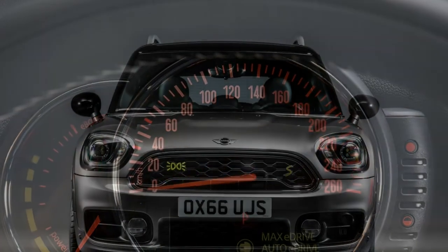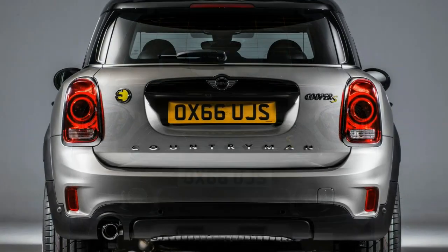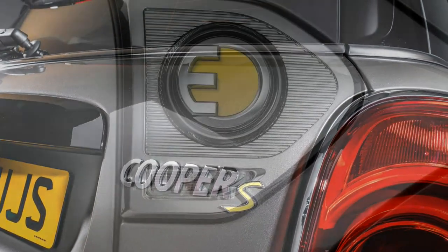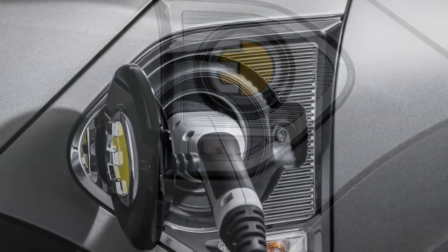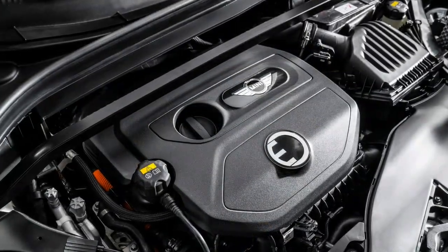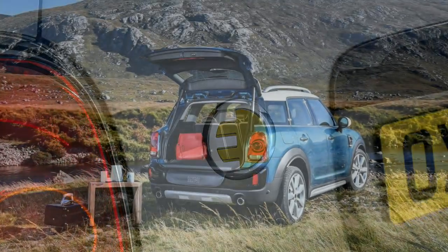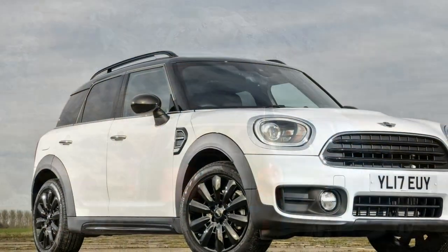Standard Mini Countryman SUV equipment. A standard Mini Countryman comes with the following kit. Alloy wheels. Sat-nav, together with navigation pack with Apple CarPlay. DAB radio. Bluetooth phone connectivity. Air conditioning. Keyless start. Rear view camera. Cruise control. Roof rails. Automatic lights and wipers. 40/20/40 split folding rear seats.